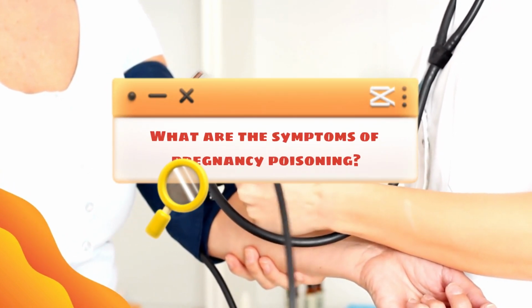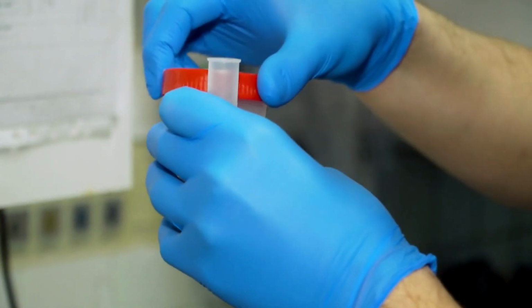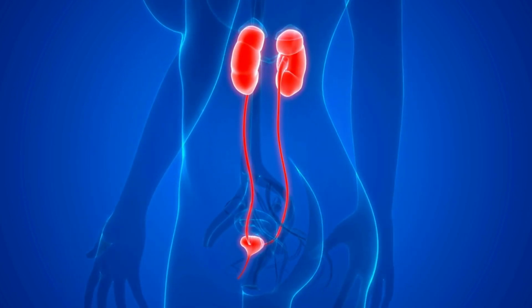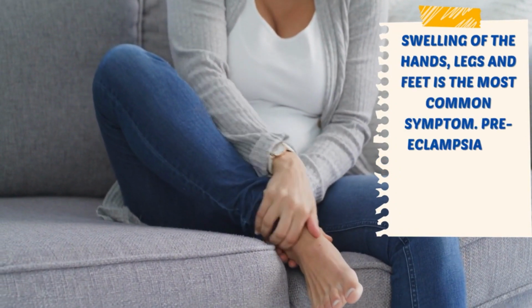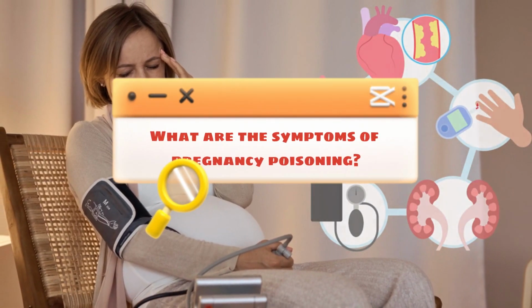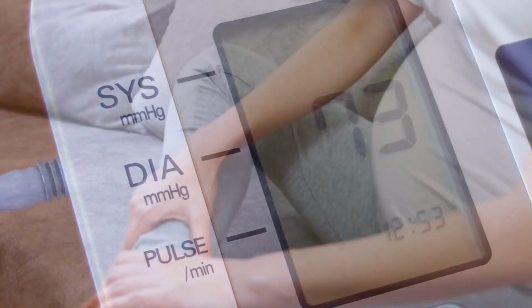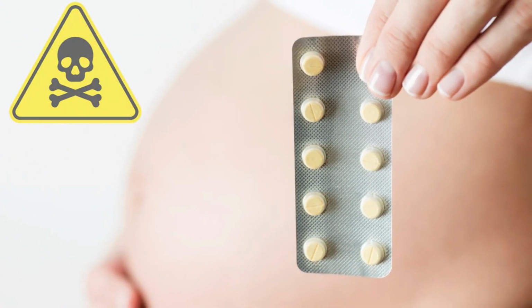Pregnancy intoxication is high blood pressure and elevated protein levels in the urine that occur during pregnancy. High protein levels can cause damage to other organs, especially the kidneys. Swelling of the hands, legs, and feet is the most common symptom. Preeclampsia is a serious condition that can endanger the mother and baby. The most characteristic symptom of pregnancy intoxication is hypertension. This may be accompanied by swelling throughout the body. Pregnancy intoxication can also be detected in some women during routine pregnancy follow-up.